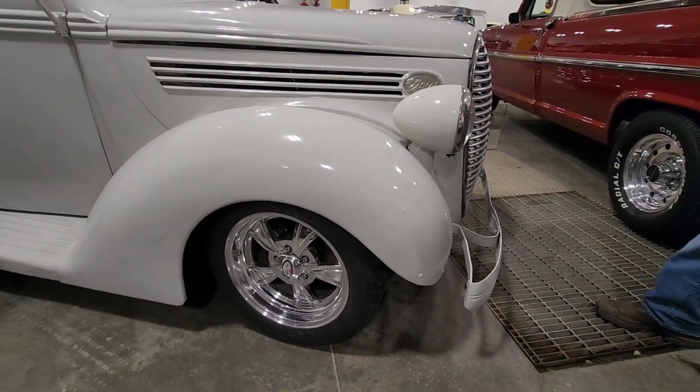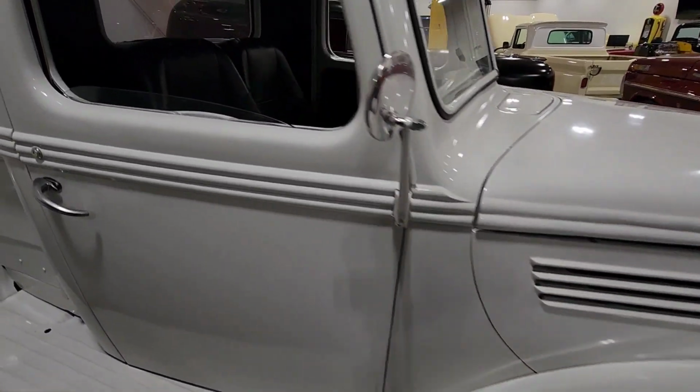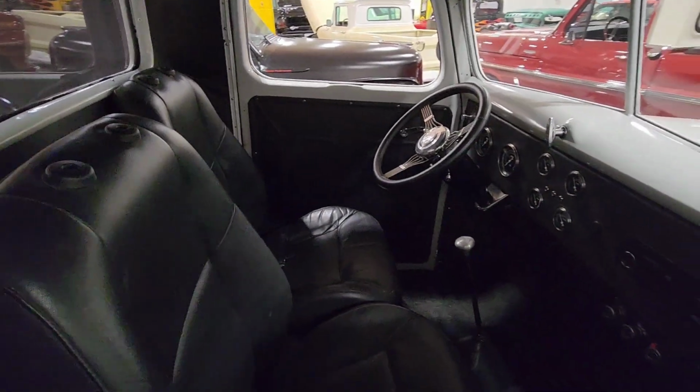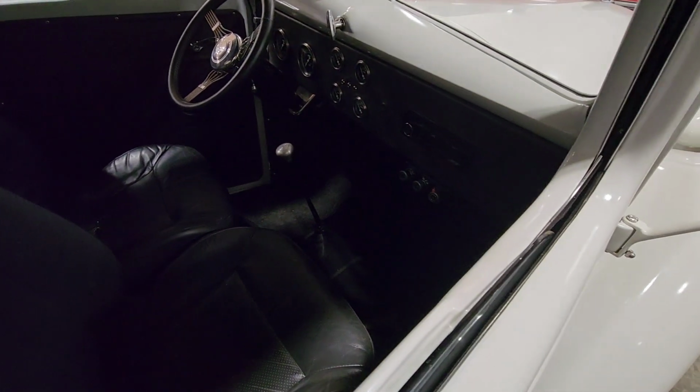Nice stance. Sits just like you would like it. Yeah, the stance is bang on. That's as juicy as it gets. And in here, really clean and tidy. Everything's black, so it's hard to see in the camera, but just very nice.